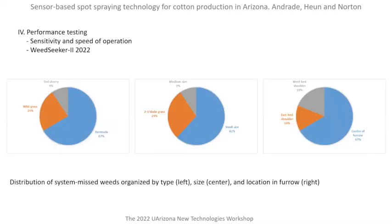Okay, so what was interesting that I did at the end, I don't know how much time we have. I did an analysis of those weeds that we did not detect. And what we found is that two thirds of them were Bermuda grass.